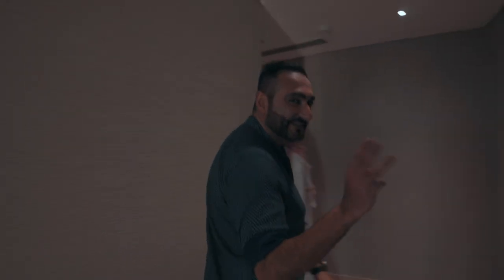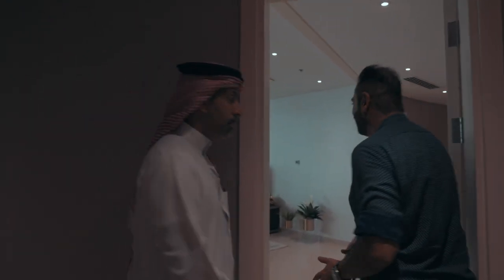It's like having two apartments in one. You gotta consider, for the price of this apartment, more expensive than most houses in Bahrain. So you get the views, you get the facilities, you got the space, you got the rooms, you got the concierge service, you got the location. You've got the separation between the guests and the family. What more do you want?